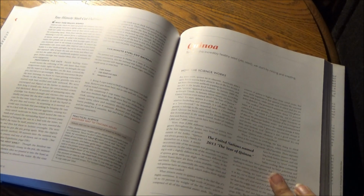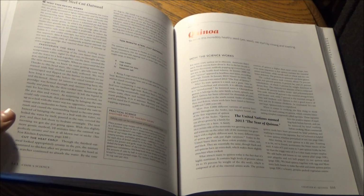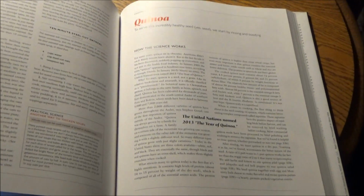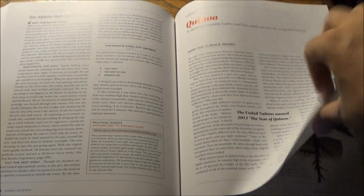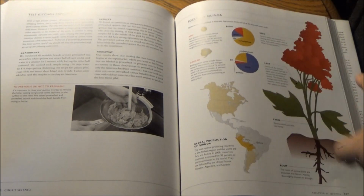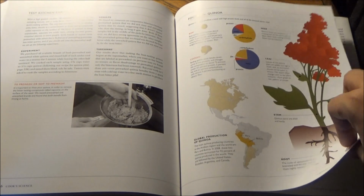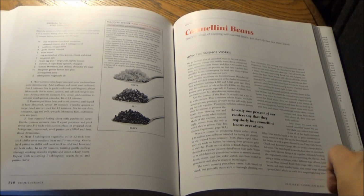Finally, quinoa. To serve this incredibly healthy seed, yes seed, and incredibly delicious seed, we start by rinsing and toasting. And after that experiment, of course, the recipes. By the way, some of the graphics are black and white, and some of them are colored, like here in the quinoa focus. We have a quinoa pilaf, salad, patties with spinach and sun-dried tomatoes, and that's about it.